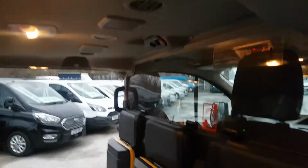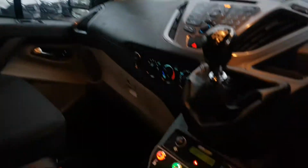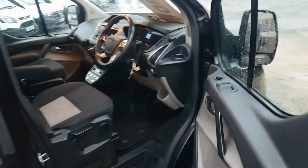Rear lights, rear intercom, heating, surround sound, flip down seats. It's got the bulkhead and the taximeter, heated seats. Navigation and aircon.